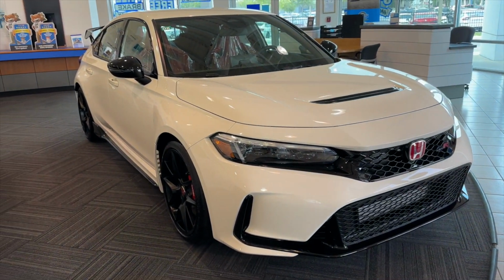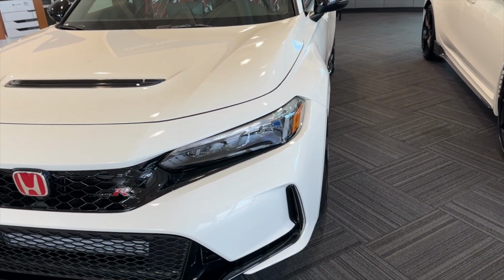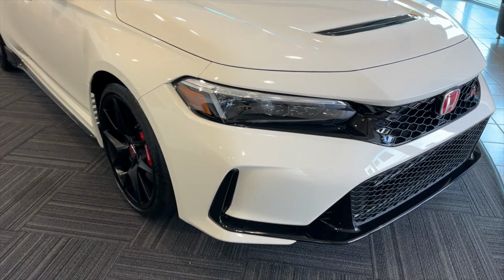They are uncomfortable, like hard sports seats. But you have wireless CarPlay. That's one thing I liked about it.